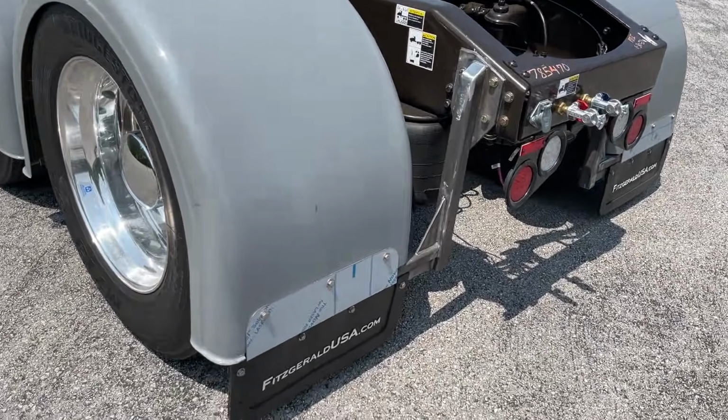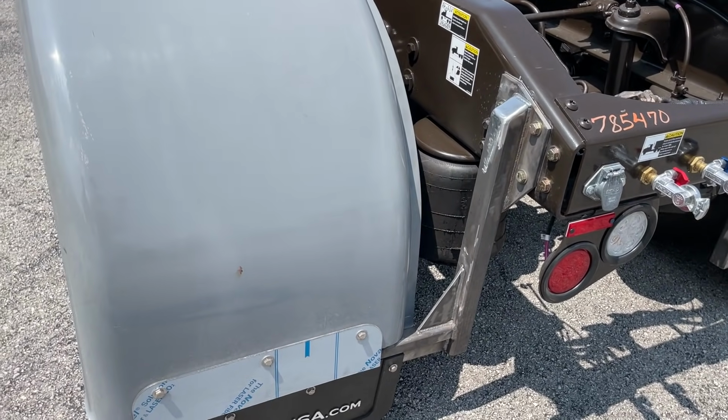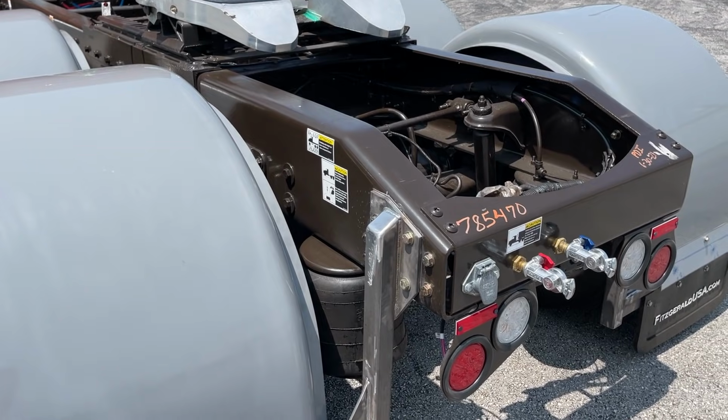Some things to show you guys. Now it's in the paint shop, all these brackets are going to come off and get painted, the bolts and all that stuff, and they'll get painted that hot fudge color.